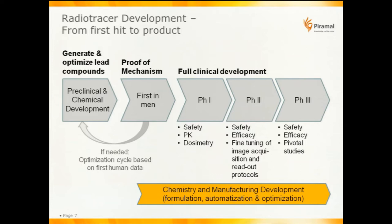Phase two, we need to have more safety and efficacy. We really need to understand image acquisition and the readout protocols as early as possible. And phase three, we still, again, need efficacy and safety always. We're always building our safety database. And we need to work with pivotal studies.